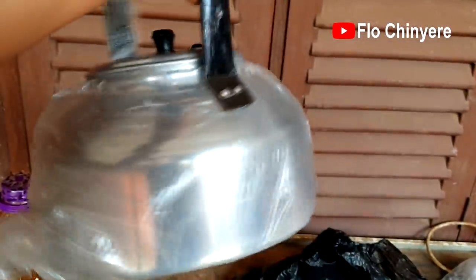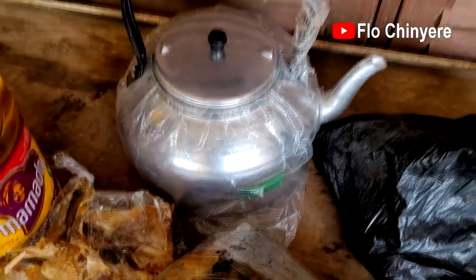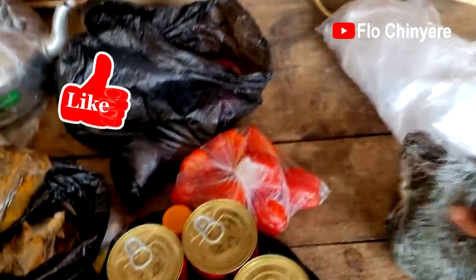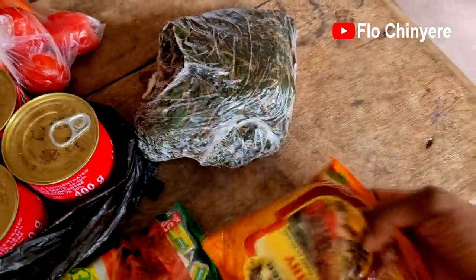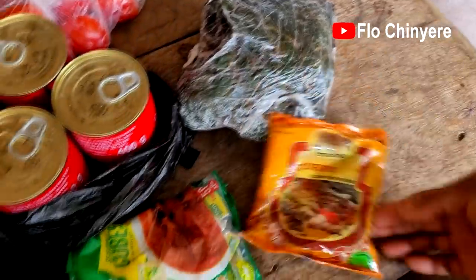I bought a kettle, a new kettle, finally. Oh my god. Because our old kettle has seen better days. If you are among the people that have been telling me to change this kettle, are you happy now? Are you? This is washed bitter leaves. This one is 300 naira. This is tiger curry powder. This one is 300 naira.